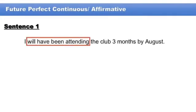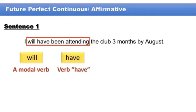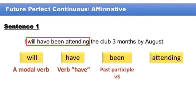Future perfect continuous. Affirmative. Sentence 1. I will have been attending the club 3 months by August. Will is a modal verb. Have, verb to have. Been is past participle. Attending, verb ing.